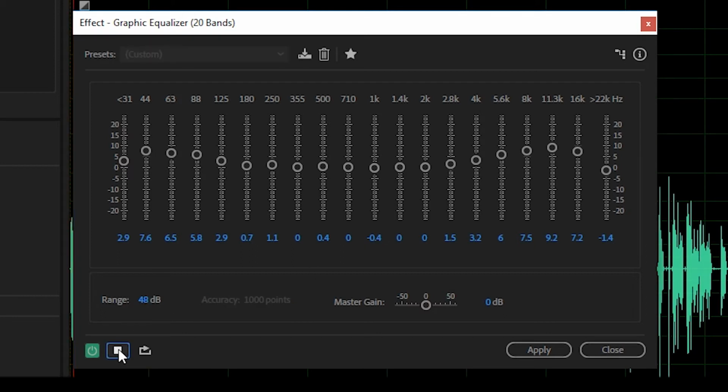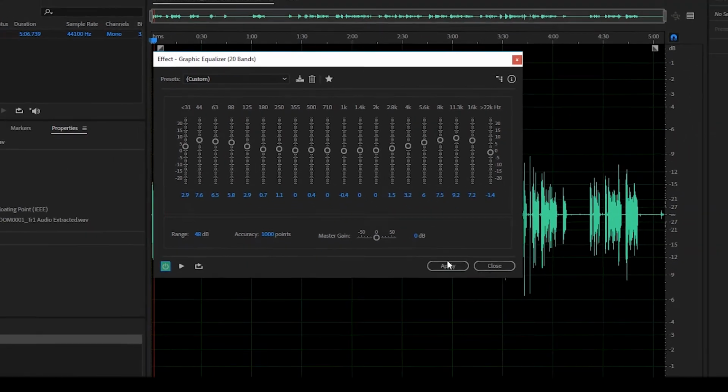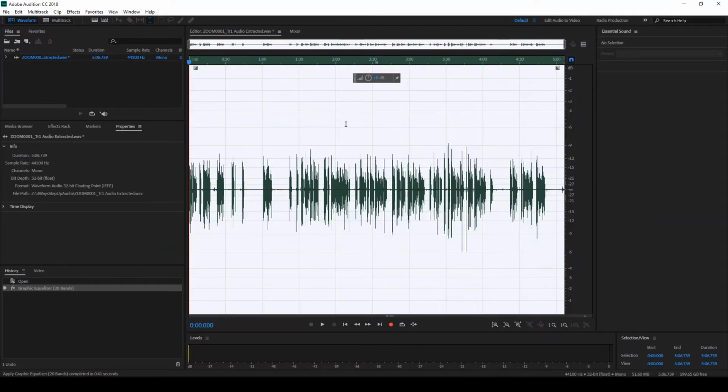You can hear what the effects are doing by toggling this little power button in the bottom corner. So once you have your settings set to where you like them, just hit apply. It's going to do that to the entire clip.